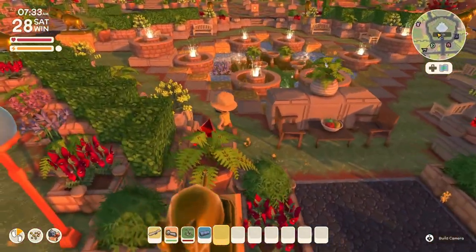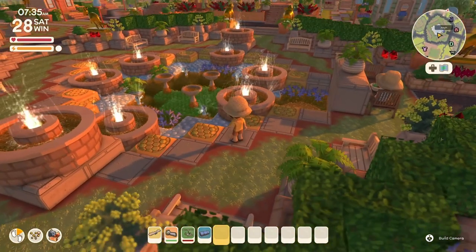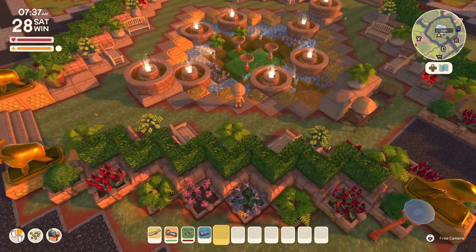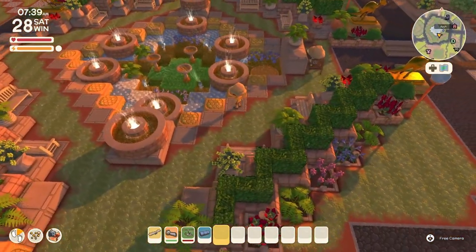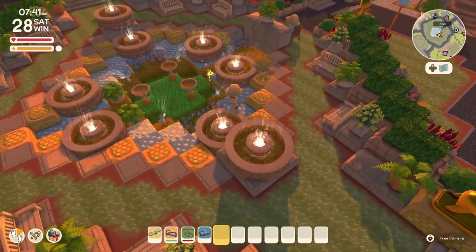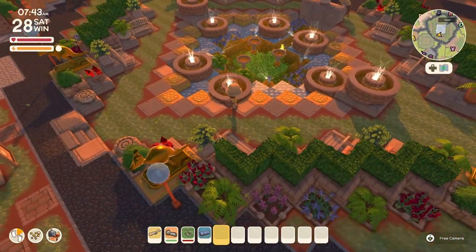So one of the first things that I wanted to check out was the water fountain. This centerpiece that she has in her town, it was incredible. I like how she's using the placements of each of the water fountains, and I like how she put the bird bath right there in the middle. It gives us something that is different. I never thought about using them like that.